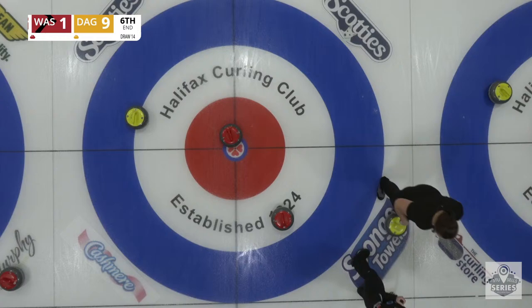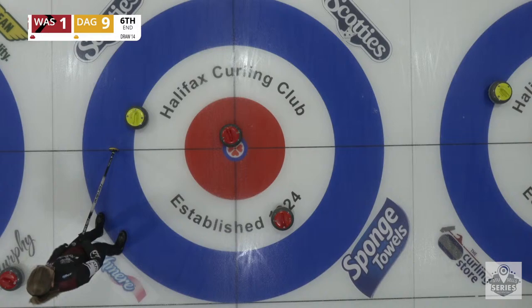And there's the mistake. So Wasylkiw with a nice, easy chance for 3 here. Gets to play the same shot as her first. Needs 8-foot.